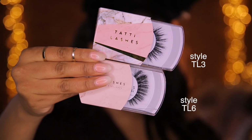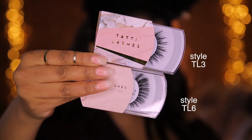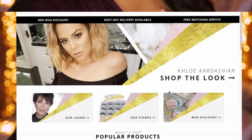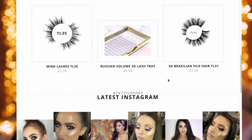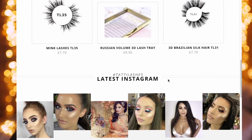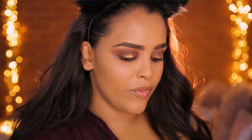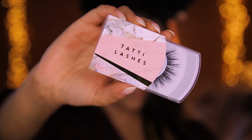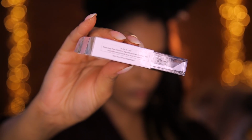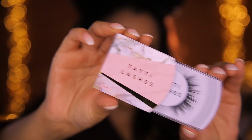But it's not even just about the packaging. The actual lashes themselves are insane. They do mink lashes, they do luxury strip lashes, I believe they do individual lashes as well, just some classic lashes, and they're so bomb. I love them. I've already worn them before, and they're so comfortable as well, and they just add some drama. You know how I feel about lashes and drama and what they add to your whole makeup look. They change the whole look.